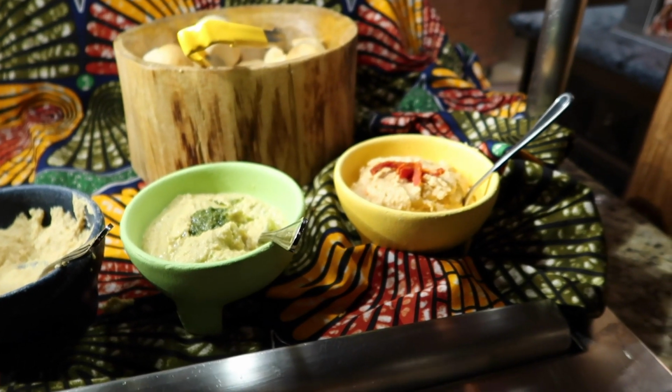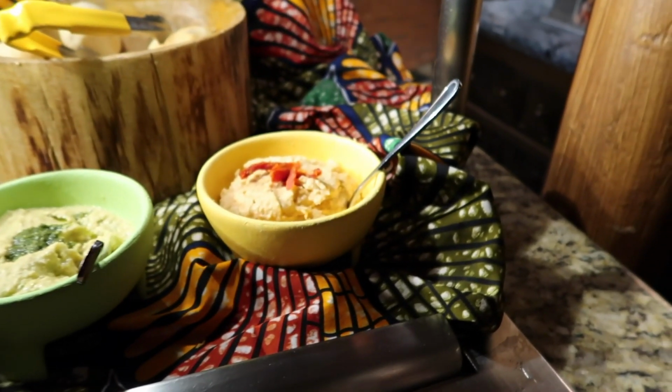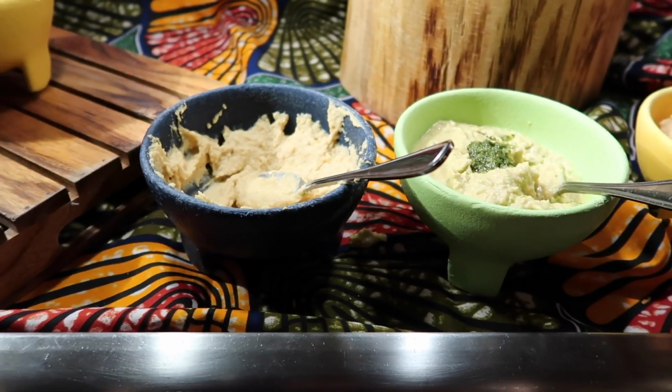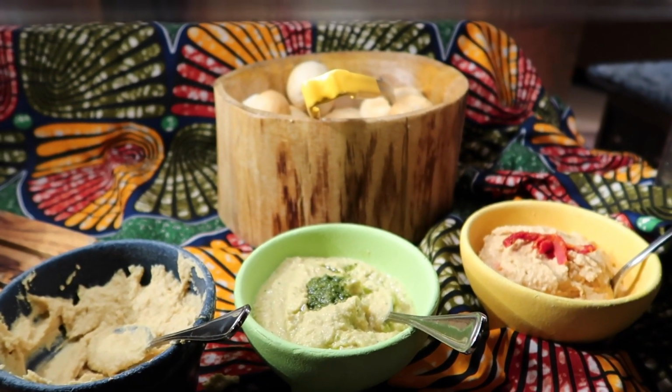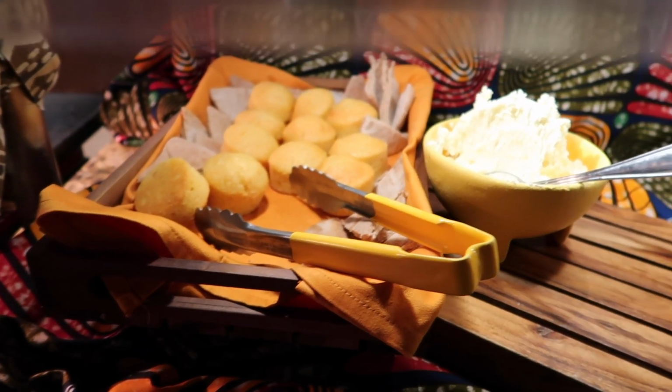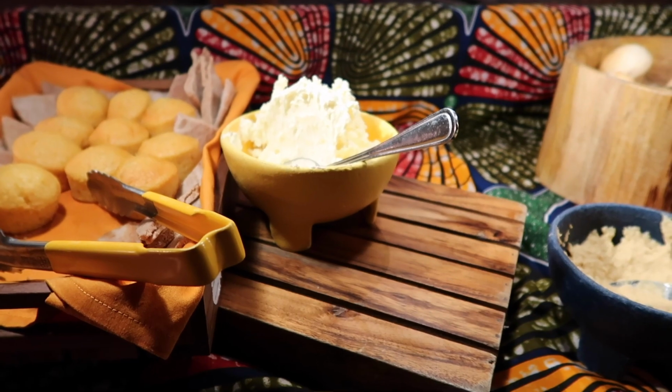They also have some bread options over here too. They have a sun-dried tomato hummus, they have a coriander hummus, and then they have a regular hummus with some delicious looking rolls over there. They also have a mealy bread, which is like a sweet corn muffin. That looks really good. And with that too, it looks like butter.